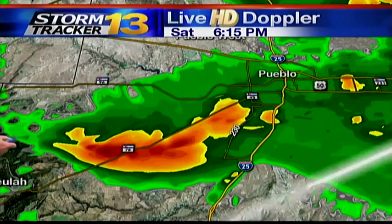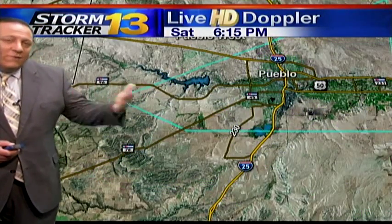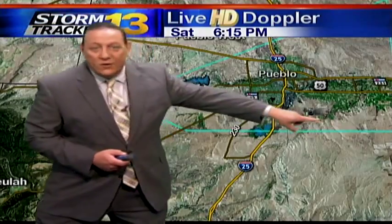This is the live HD Doppler radar. The bulk of what we're seeing now is to the southwest of the city along Highway 96 heading over towards Beulah and eventually towards Westcliff. We're seeing this flood advisory. Now this is an areal flood advisory until 7:30 for this area, highlighted in this greenish blue box on your screen, which of course includes the city of Pueblo. This is urban and small stream flooding that we're talking about as we go through the next half hour, 45 minutes. We'll continue to track that for you.